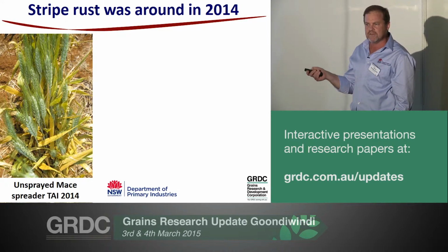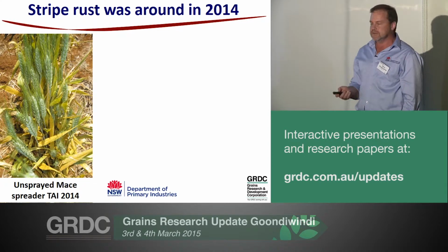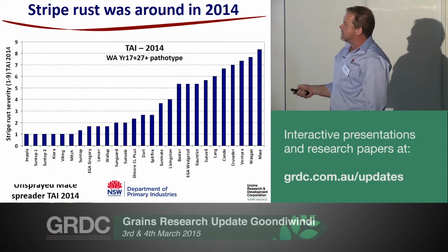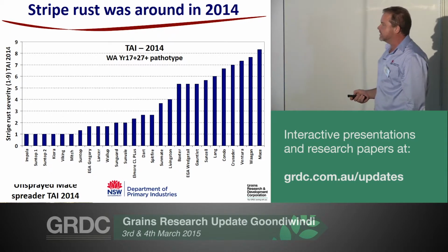This is how susceptible Mace is. It's probably about 40% of the crop in South Australia. They have to spray it to manage it, so it's a very susceptible variety. Just pointing out that, you know, it's certainly around. I rated that trial on a 1 to 9 scale, so 1 is where we can't find any pustules, 9 is where, you know, it's getting up there towards the Mace, the whole thing's pustules.